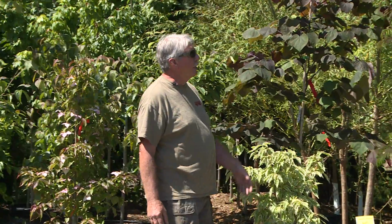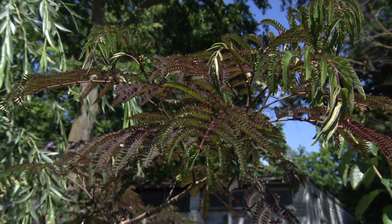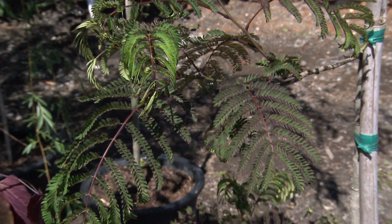Another tree worth mentioning is mimosa. Mimosa gets a fuzzy pink flower on it. This particular variety is called Summer Chocolate. It has a little dark tinge of color to the leaf foliage.